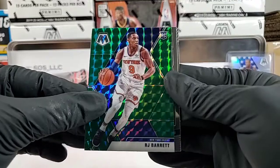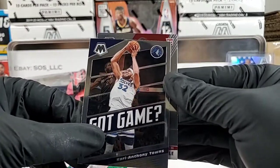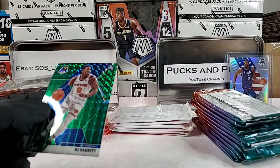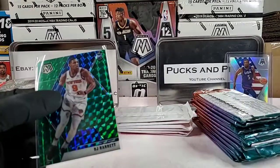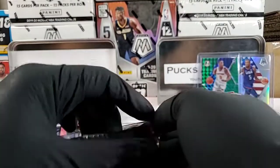There you go, buddy. Continuing your hot streak, let's put down RJ for a second. Karl-Anthony Towns Got Game insert for Minnesota. And on the back, our rookie is going to be Kevin Porter... Kabengele for the LA Clippers. So two packs opened, two big cards. That's what we want to see. Let's keep the fire going. KD Silver Prism, followed by a base green prism Duke All-American, RJ Barrett.